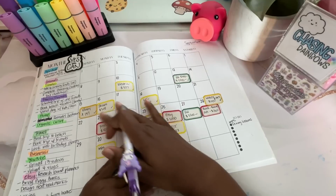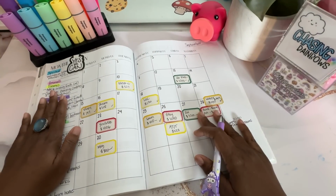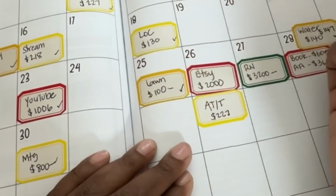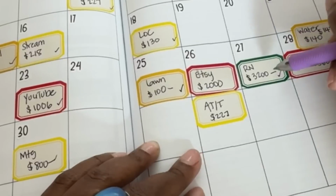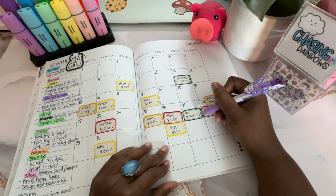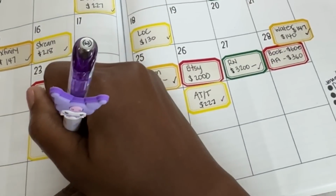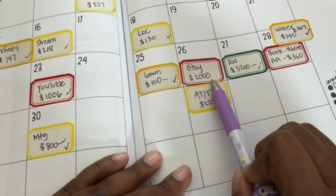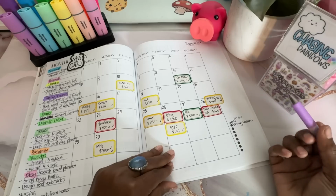All right, here is my monthly layout as well as some goals. We'll discuss those a little bit in another video. But for today, we're going to talk about the fact that I didn't put a check mark. We already got my YouTube pay, and now we're working on my RN pay. I expected to get $3,200, and I will explain how much I got in just a minute. Out of that, though, I do want to pay the $227 for AT&T, and I also want to pay my mortgage. Then all of my bills will be paid, and I still have some Etsy income to come in, as well as my book sales and some Amazon affiliate program money.